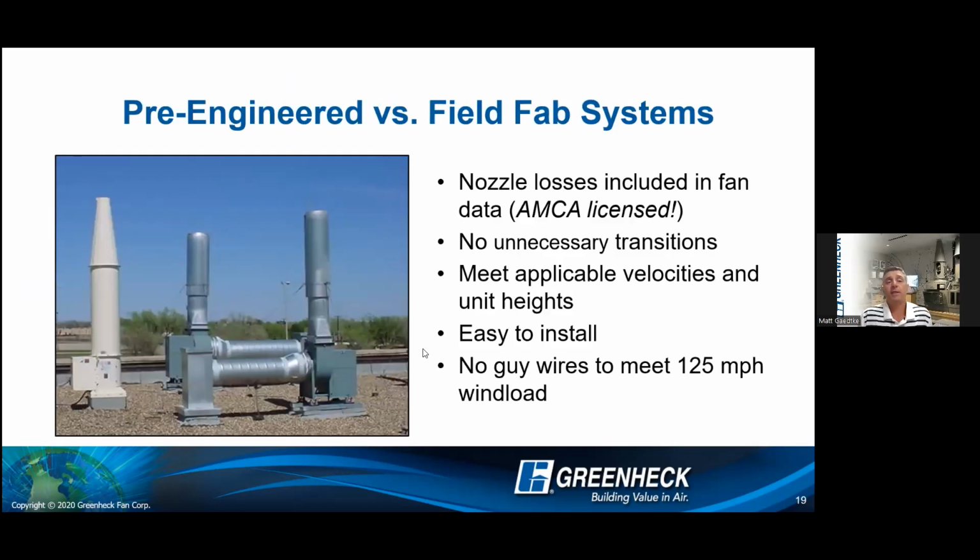So, the first thing I think is very important is just to keep in mind the value of pre-engineered versus field fab systems. As a fan manufacturer, we do both. We have pre-engineered lab systems and we make utility sets like I'm showing here. And this is my West Texas layout where you can see there is literally nothing behind this particular facility. So in this case, we had a couple small constant volume labs with utility sets.